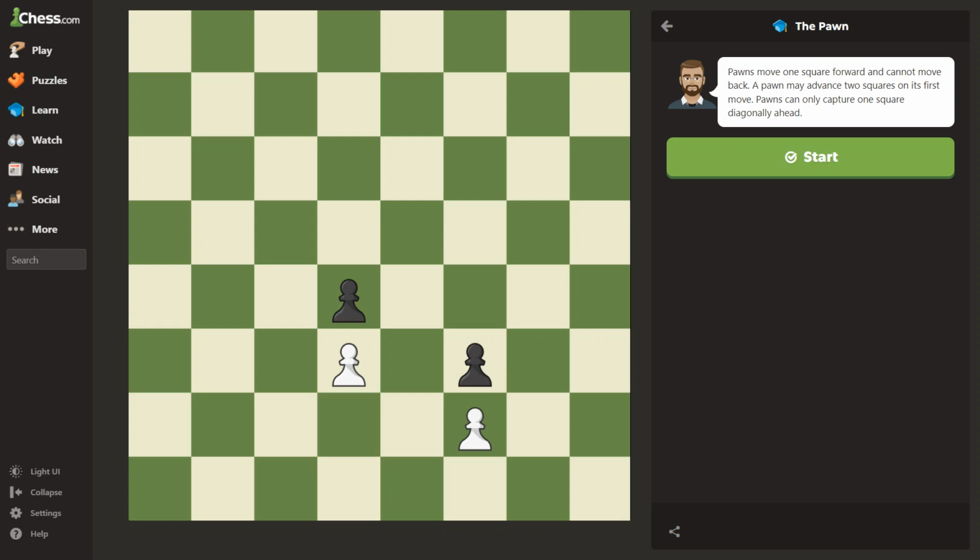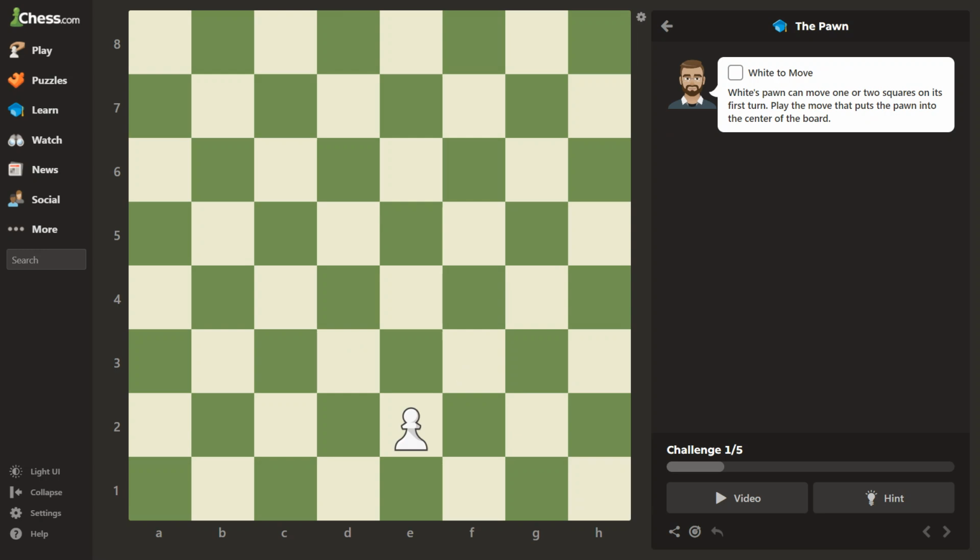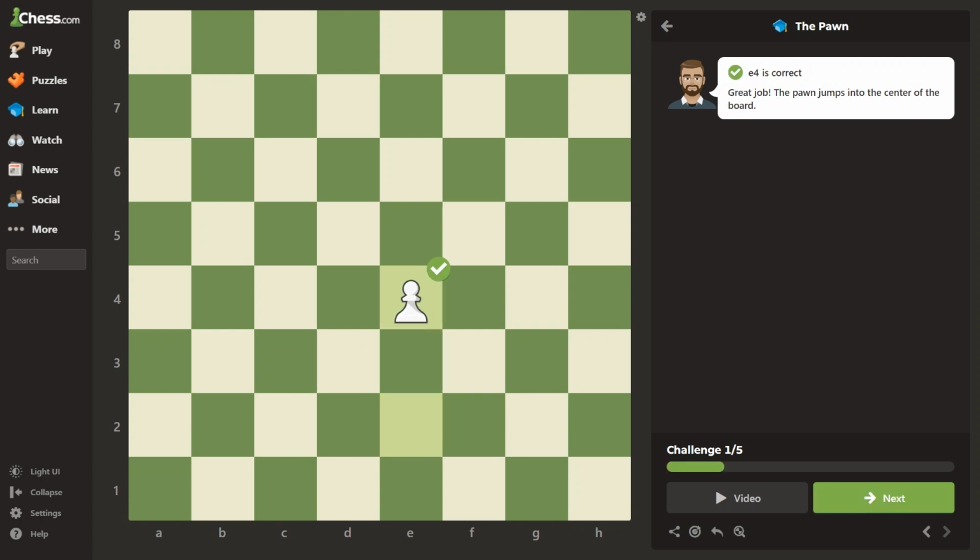Now it's your turn to practice using the pawns. Yeah, let's go ahead and do this little lesson here. Again, select the start button. I really think the pawns and the knights are hardest when you're brand new, at least it was for me. White's pawn can move 1 or 2 squares on its first turn. Play the move that puts the pawn into the center of the board. Okay, so we're going to select 2 spaces, right? Right in the center of the board as far as we can go. All right, pawn jumps into the center of the board.